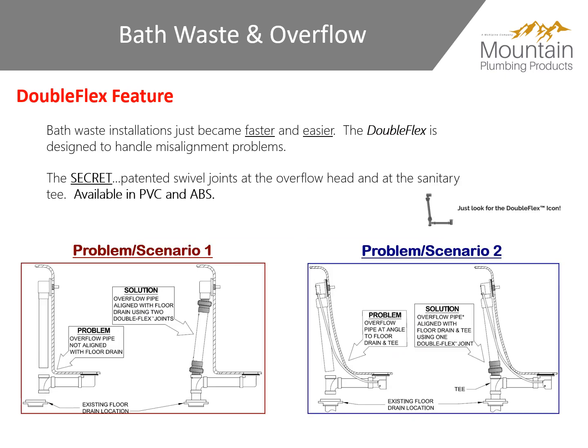Another real nice option that we feature on a lot of our bath waste and overflows is Double Flex. Essentially, it's 2 swivel joints, one at the base of that bath waste and overflow and one near the top. Depending on a couple different problem scenarios that can come up when the installation happens, this can basically help make a problem just go away, or it's a problem you won't run into.